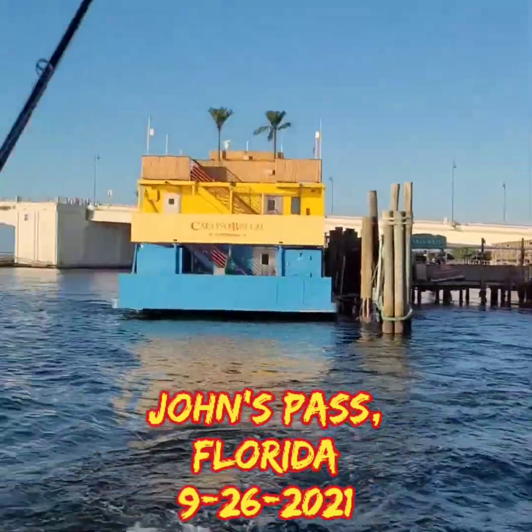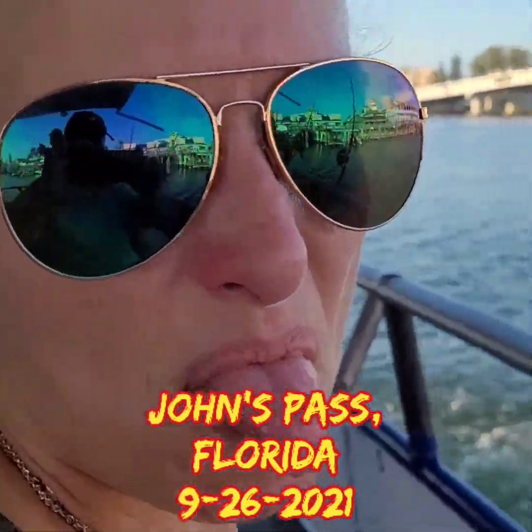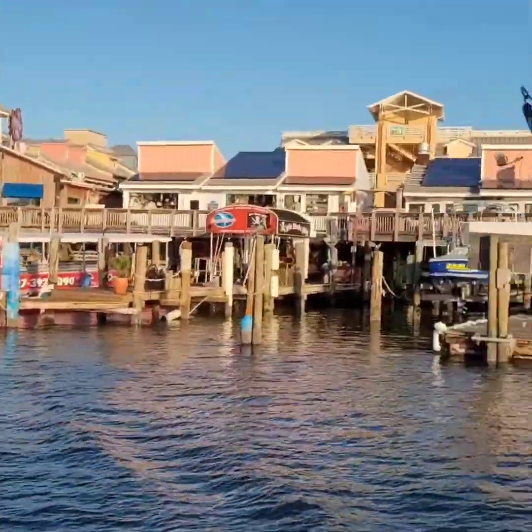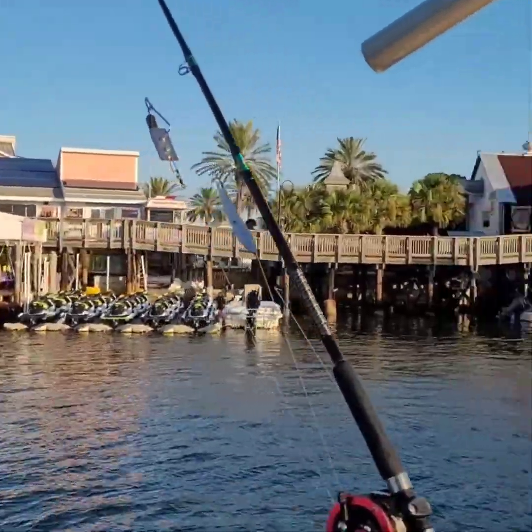Well, here we are, John's Pass, taking off on a boat run by Hubbard's Marina, celebrating Dee's birthday. Happy birthday to Dee. Happy birthday to Dee.